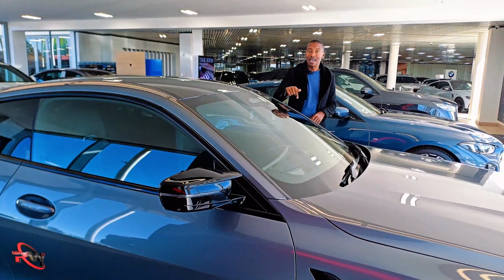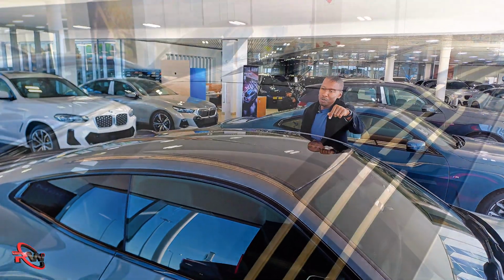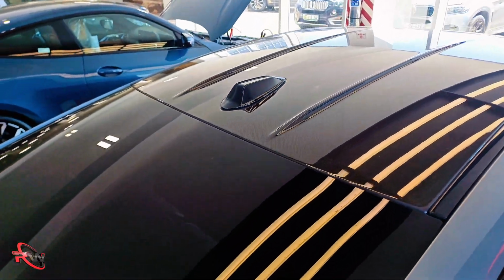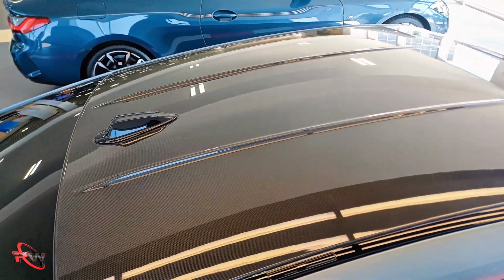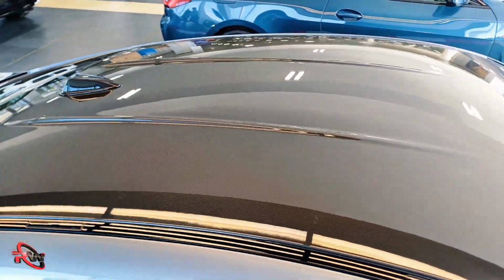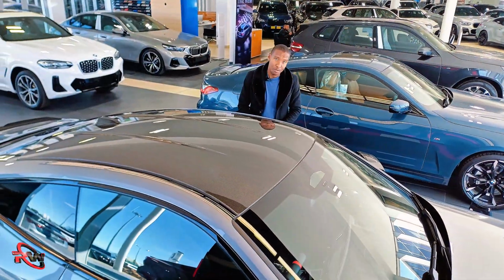What this car does have in carbon, the same as the pre-LCI, is the roof. The roof on this vehicle is in carbon fiber, looking absolutely clean right there. Obviously designed to cut down on the weight of this vehicle. This is a performance car after all.